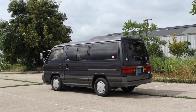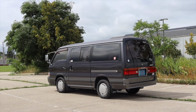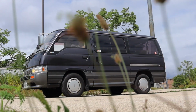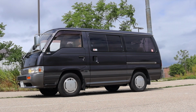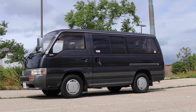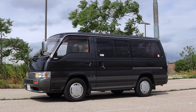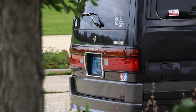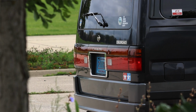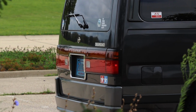Now, I am super excited to be driving this Nissan Caravan for two reasons. First of all, I never knew that these vehicles existed. We never got these here in the United States, and so it's always exciting to me to drive something that we never got. But the second reason is the fact that this is a very interesting look at how Japan handled minivans versus how we did here in America. So we have plenty to talk about with the 1994 Nissan Caravan Silk Road.